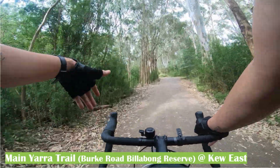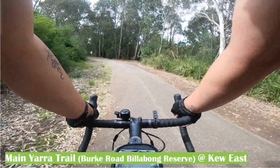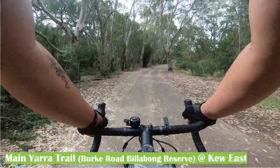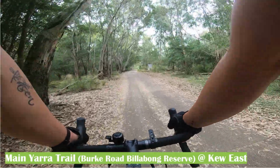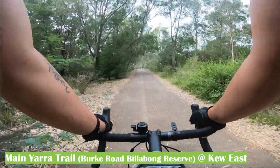So this trail is more urban. It looks more urban compared to Koonung Trail just now. It's more like a residential area. So the whole atmosphere is similar to Mullum Creek Trail just now, very urban. You don't see roads, you don't hear car sounds, you don't hear birds tweeting.